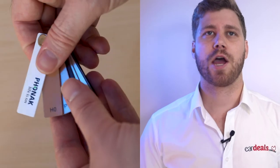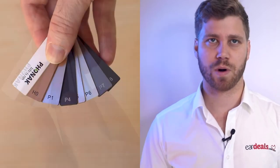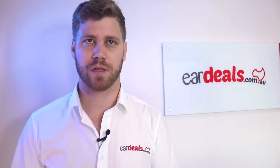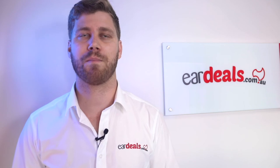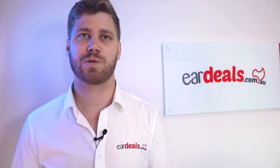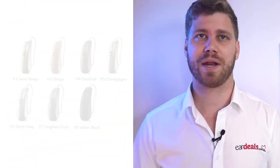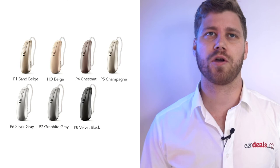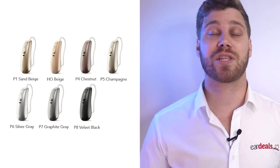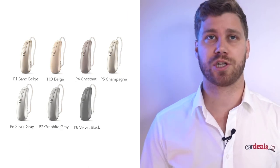The Phonak Audeo Paradise comes in 7 colors. This is 2 less than the previous Marvel range. However, the 2 colors that have been discontinued are the least popular colors in the range from Marvel. So we don't think this is going to affect you too much in Paradise, especially because at EarDeals, we never actually fitted those colors. When it comes to the colors, it's important to note that if you're looking for a discreet device, try and match the color choice of that hearing device to your hair or skin tone.